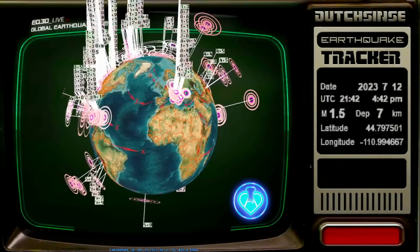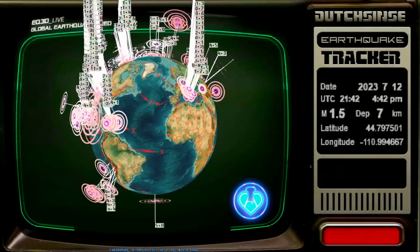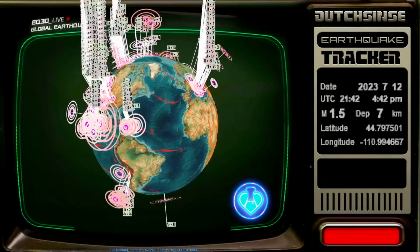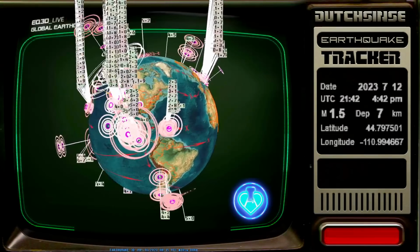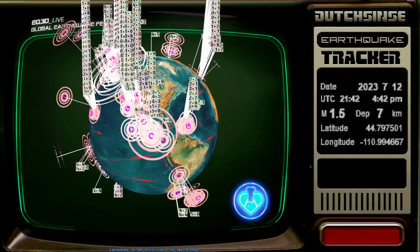You need to have an earthquake plan. You need to know what to do when earthquakes strike. Now, it's basic. You take shelter underneath a table or a desk. It's pretty basic, right? Now, you need to have an emergency kit, though.